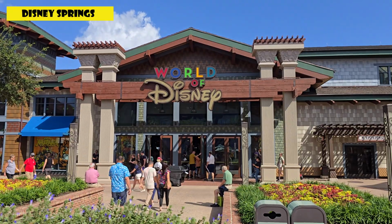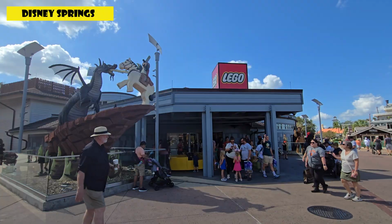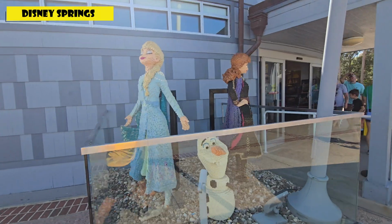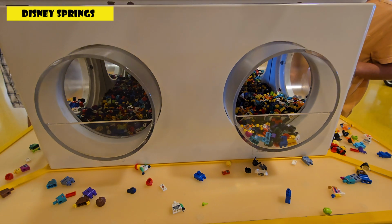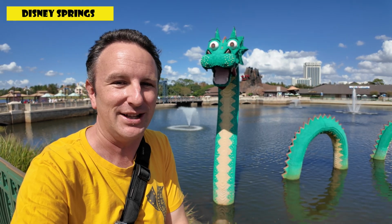There is one of the world's biggest Disney stores called the World of Disney. There's a really big Lego store where you can take some selfies with the cool Lego statues on the outside. And if you've got kiddos, they've even got Lego blocks that they can play with absolutely free. They don't have to buy anything. They're not expected to buy anything if they want to play with those Lego blocks.